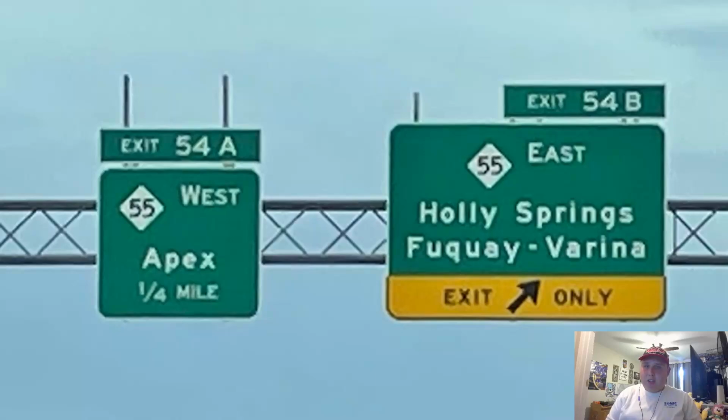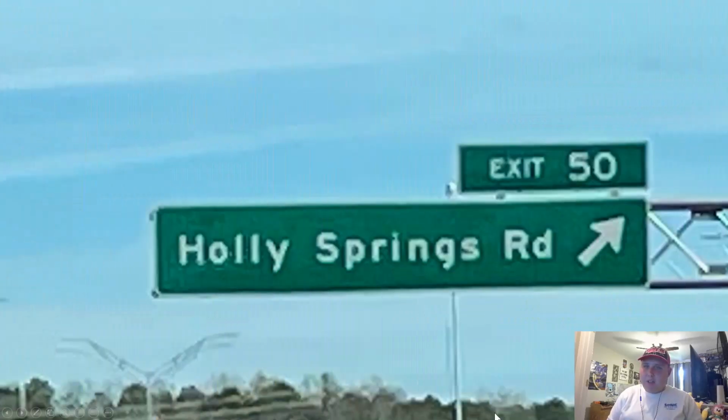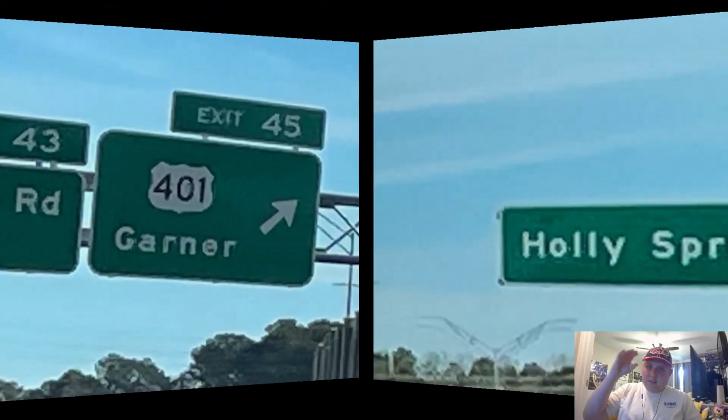And here we meet with North Carolina 55 once again, and going this direction on 540, it is an AB exit. While going eastbound on 540, it was just a normal exit. And here's the exit for Holly Springs Road once again.